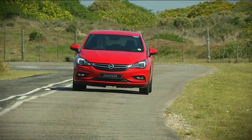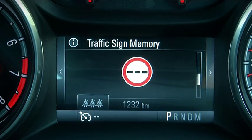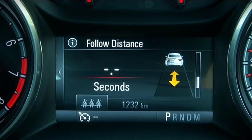This traffic sign assist is really cool, and I don't think it's something you think you need until you have it. Yesterday we were driving and I wasn't sure what the speed limit was. So I just looked down and it tells me. And the minute I looked down, we went from 40 to 80 and it changed instantly, which is very cool.